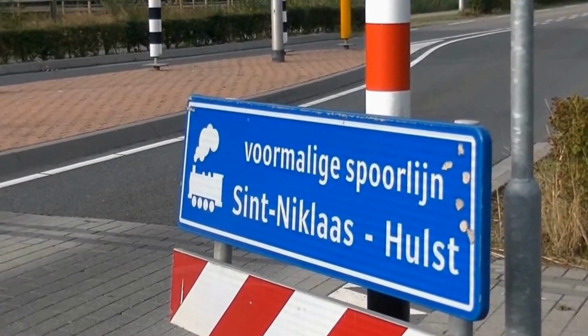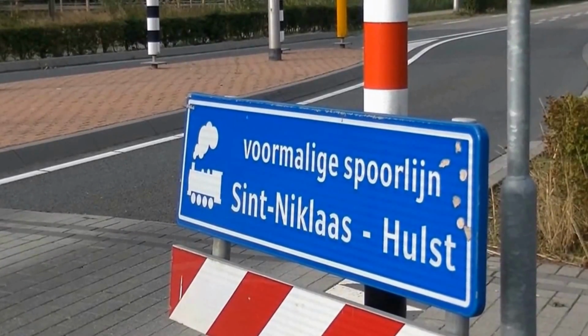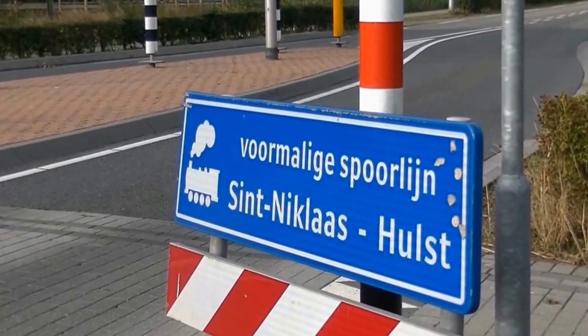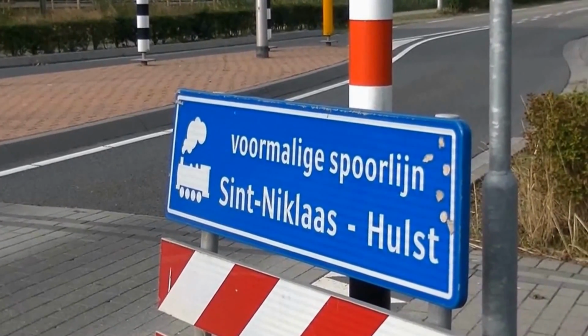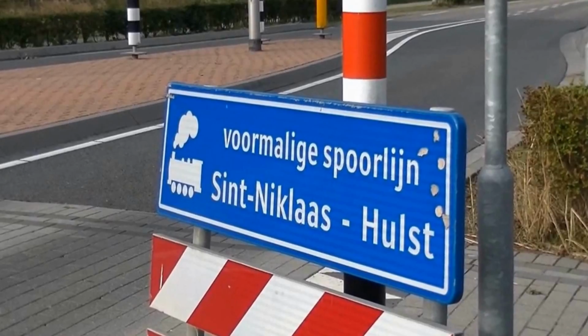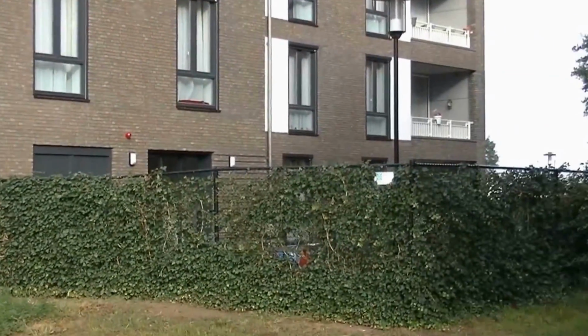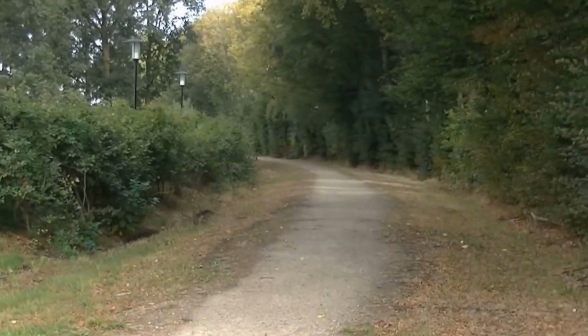Hulst is only 5 kilometers from the border, but at 15 kilometers you already have a large Belgian city, Sint-Niklaas, and you can also visit the forest. The railway is no longer in use and has now become a cycle path. You can cycle to this city by bike. It is a route without cars.